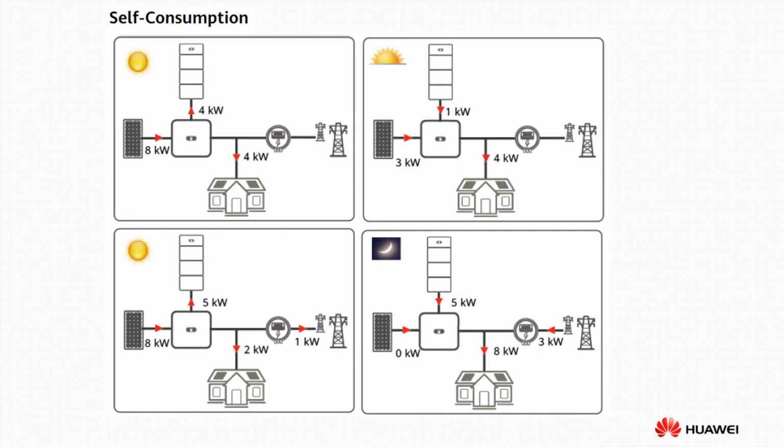Bottom left, in cases where you've got excess PV and you're allowed to feed back, then you can charge your battery with maximum power, which is 5 kilowatt charge and discharge power for the battery, and then 2 kilowatt supply your loads. When all your loads and battery are catered for, then the excess will be fed back to your grid.